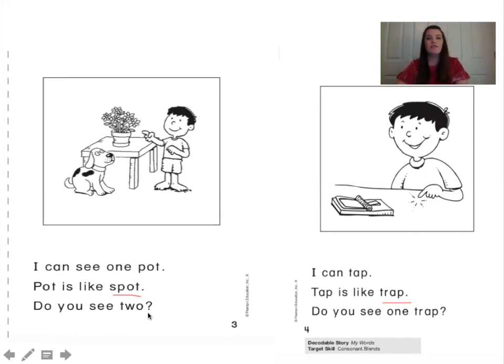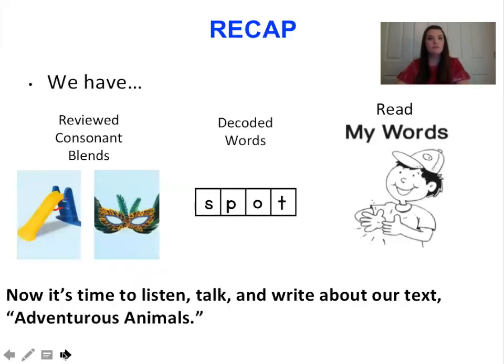Thank you, boys and girls. You've done such a great job reading. We would love for you to practice reading this decodable more on your own. Before we move on, let's review what we've practiced so far. We have reviewed consonant blends at the beginning of the word like in slide and at the end of the word like in mask. We've also decoded words with beginning blends, and we've read our decodable text, My Words.